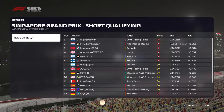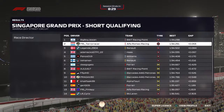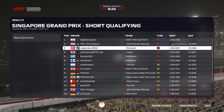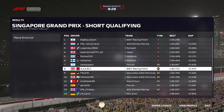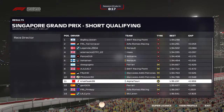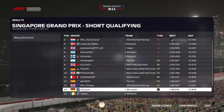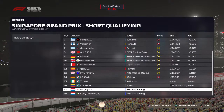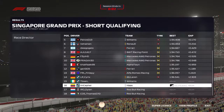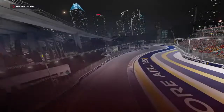Racing Point there takes first place. It's been a while since F6 has had a Racing Point win a race. And then Big Boy Duran in first with 34.2. FRL Terrace has a 5 grid penalty with 34.291 as well, only a couple hundredths. Legende third, Adam takes 4th, Panos 5th, Vine in 6th, Diego 7th, AJU in 8th, Felix 9th, Praga 10th, Khalif in 11th, Jerry in 12th, FRL Finley in 13th, Harry Cooper in 14th, Timpson 15th, Amson, I believe, in 16th, IRR or Dylan in 17th, and Thomas is in 18th. And Amson also has a 5 grid penalty, I believe, with the collision with his teammate after the tunnel section.